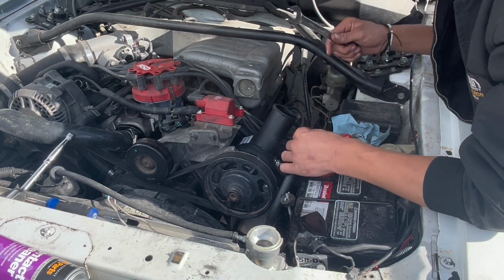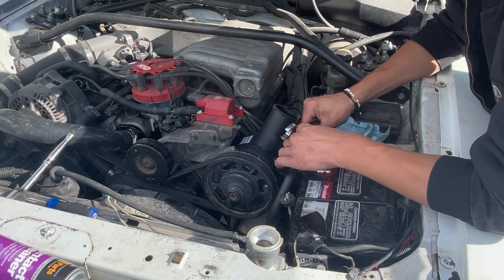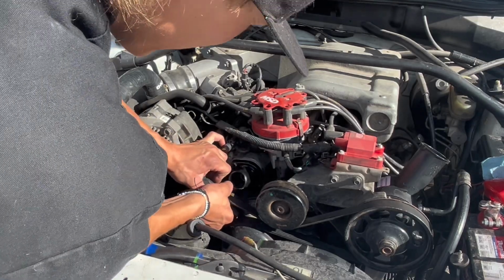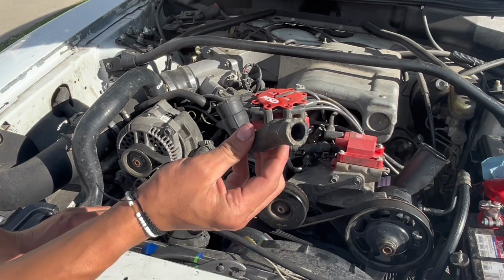See, the thing is, I feel like that hose should not be loose like that. Back to loose. Always enjoy a loose hose. Boom.